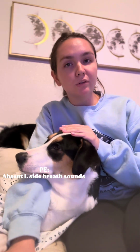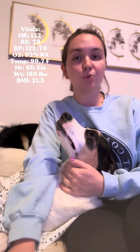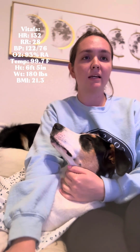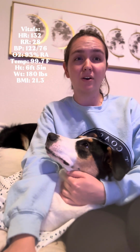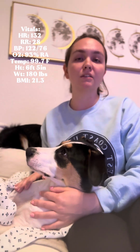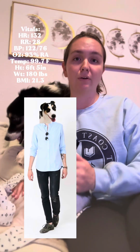Heart rate is 132, so he is tachycardic. Respiratory rate is 28, so that is pretty high. Blood pressure is okay, 122/76. Oxygen saturation is at 93% here on room air, so that's not great. Temperature is normal, no fever. It is worth noting that this patient is 6'5" and only 180 pounds, bringing the BMI to 21.3. So this is a very tall, slender male.